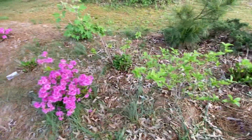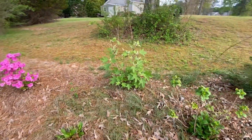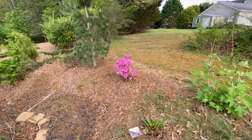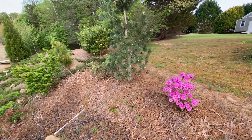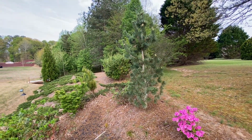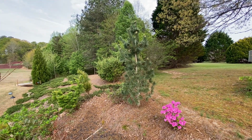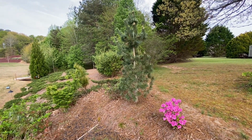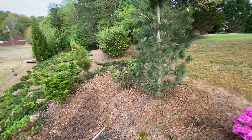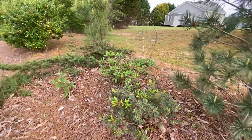More panicle hydrangea. Have an oak leaf right there. And this beautiful pine tree. I think it's a Vanderwolf. It's a Vanderwolf. We come to the end of my property.